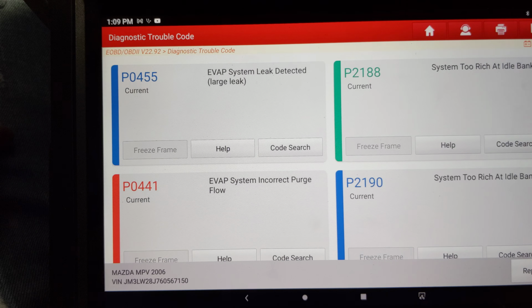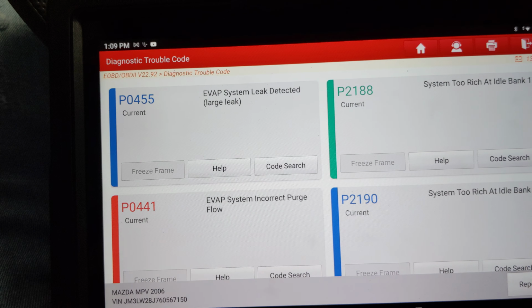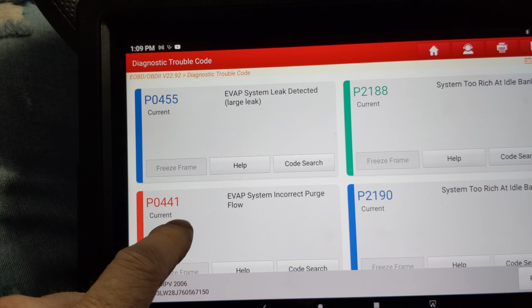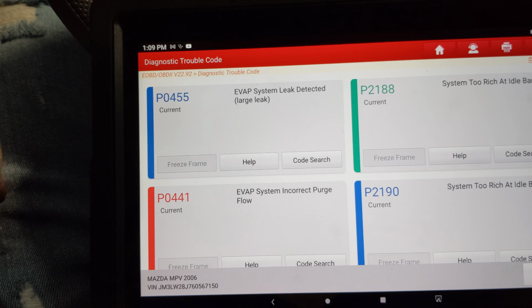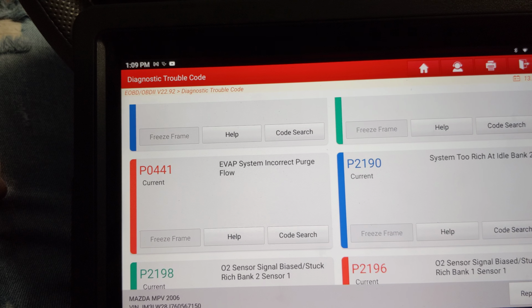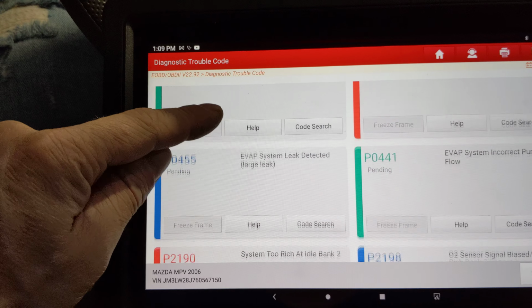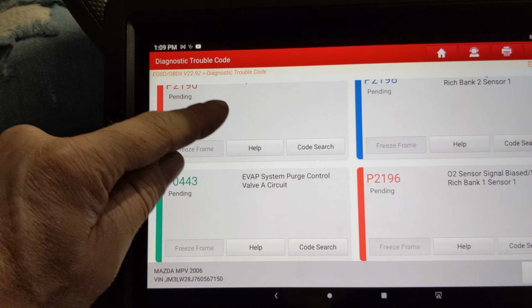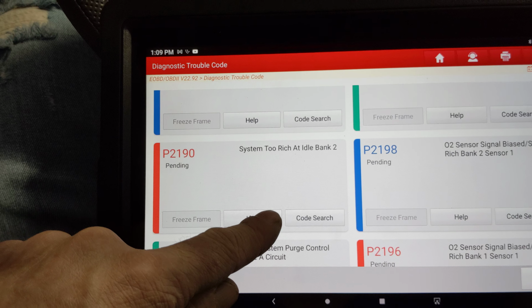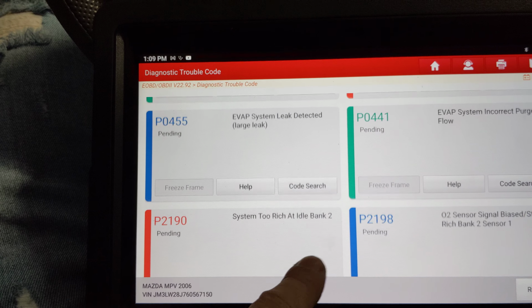Alright, so we got an EVAP system leak detected, a P0455, system too rich, P2188. We got a P0441, EVAP system incorrect purge flow. And we got a P2190, system too rich at idle bank 2. And looks like some of these are duplicates. But purge control P0443, and a P2102 sensor stuck bias, which could be because of the rich condition.